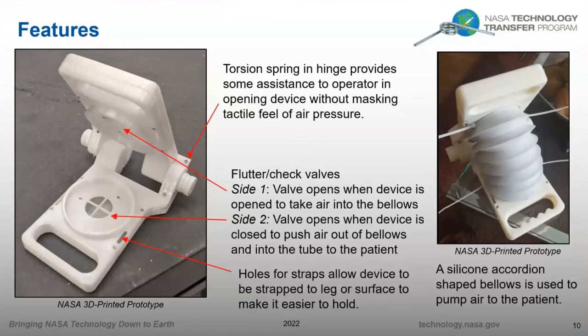It has holes on the side here for the straps that I talked about. So you can strap it to your leg if you're standing up. You can strap it to a table or something just to help kind of hold it and reduce the load on the operator. And then in the right picture here is a prototype of a potential bellows. So it is a silicone accordion-shaped bellows that is used to perform this function.